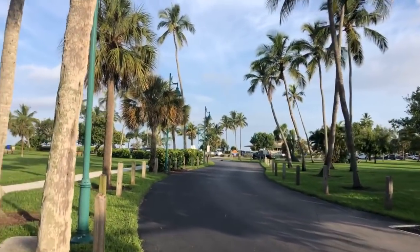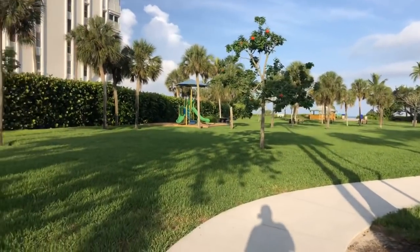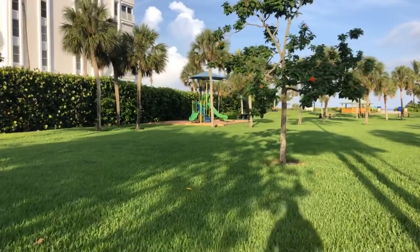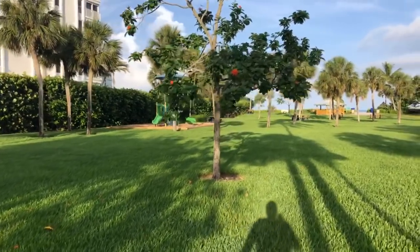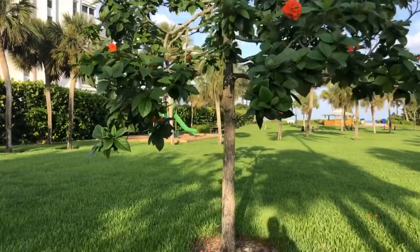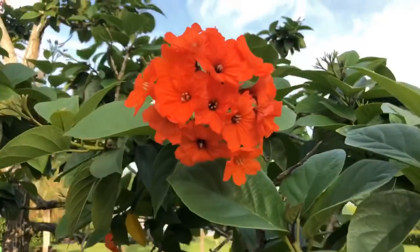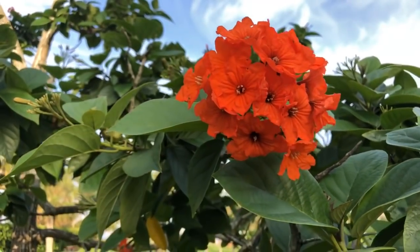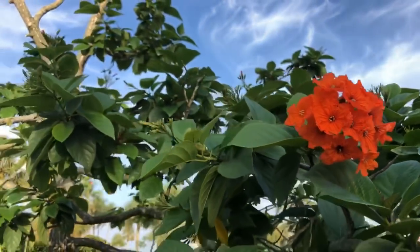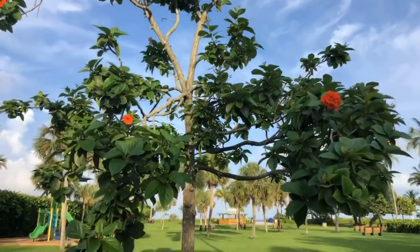It's a great place to come and bring the kids. Lots of big grassy areas here. Look how green that grass is. Look how lush these colors are. This park is well maintained by the city of Naples. I don't know what kind of tree this is, but it's in bloom, whatever it is. Got some really nice, pretty blooms on it. But the landscaping here is just spectacular.